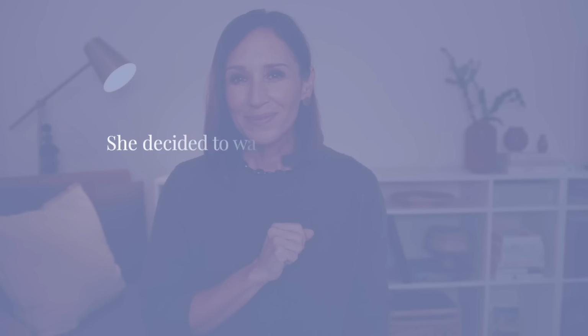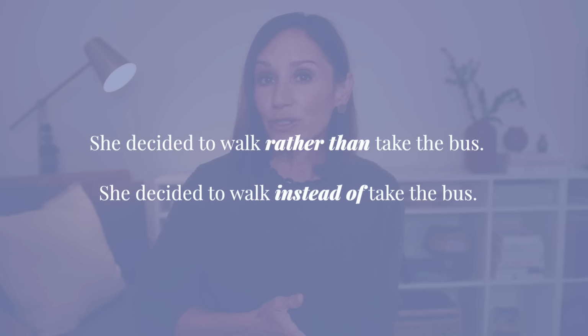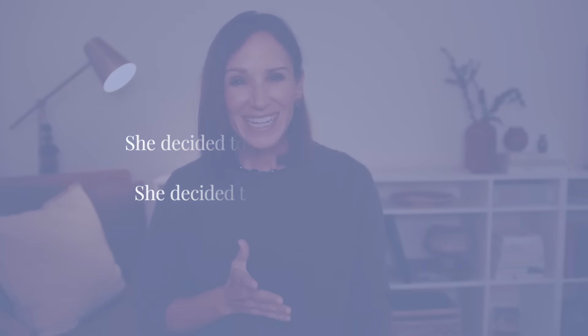Quick question. Are both of these sentences correct? She decided to walk rather than take the bus. She decided to walk instead of take the bus. The answer? Yes and no.